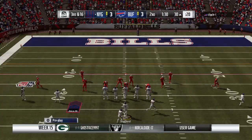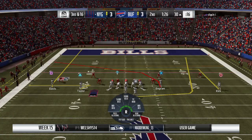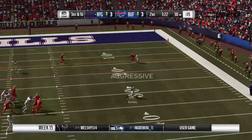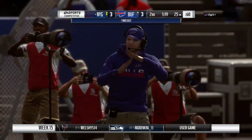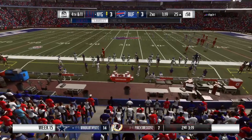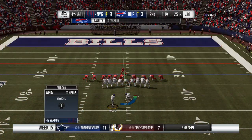So 2 plays with only negative yardage to show, and now it's 3rd and 16. A shotgun snap for Stafford to Barkley on the check down. And he's able to get it down to the 25-yard line. Now the Bills will take another timeout as they'll head to the sideline and talk over what to do next.